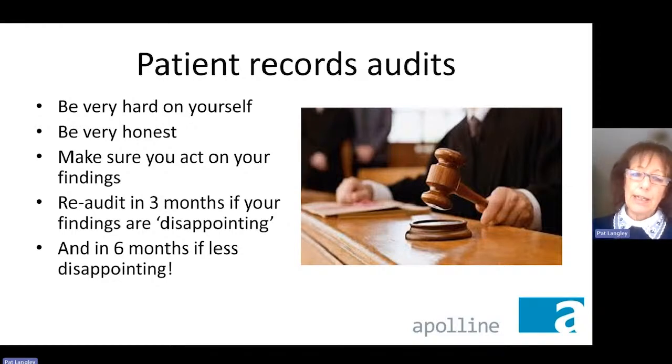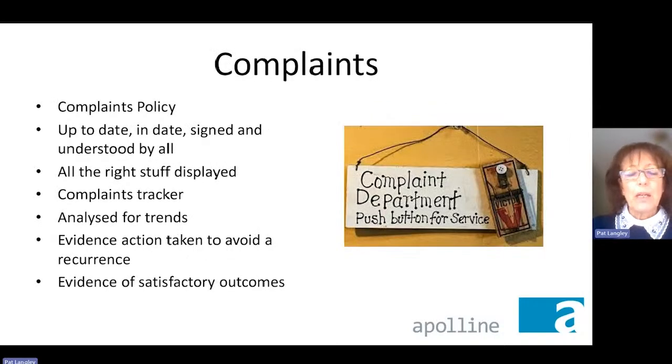And if your patient records are less disappointing, let's say, or even good, then perhaps look at auditing in 6 months' time. I spend a lot of time helping clinicians who wish they had kept better records. So I really, really encourage you to do this.